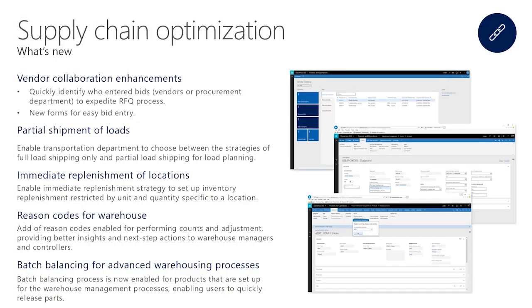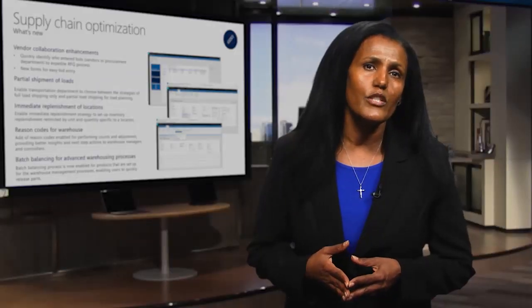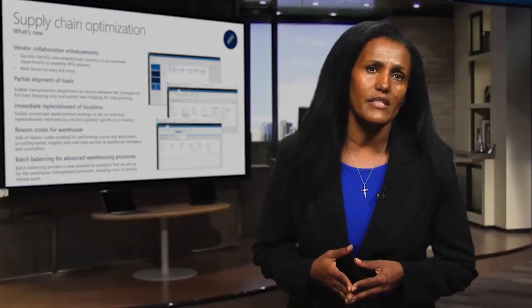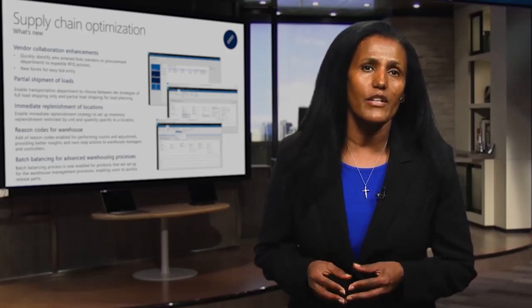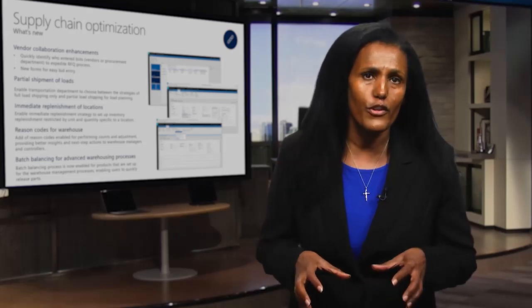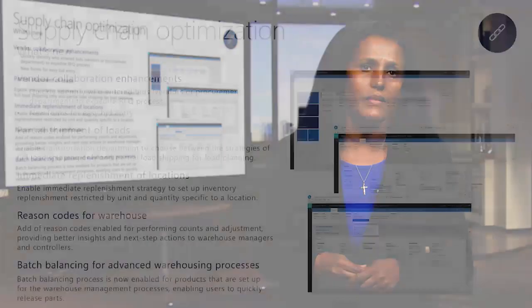Vendor collaboration RFQ. Organizations issue requests for quotations when they want to receive competitive offers from vendors for the items or services that they must purchase. In the spring release, we enhanced it to indicate who entered the bid data, the vendor or the procurement department of the organization. In addition, there's also a new form dedicated to entering bids, so that entering the bid and processing the bid are now handled on separate forms, further streamlining the RFQ process.